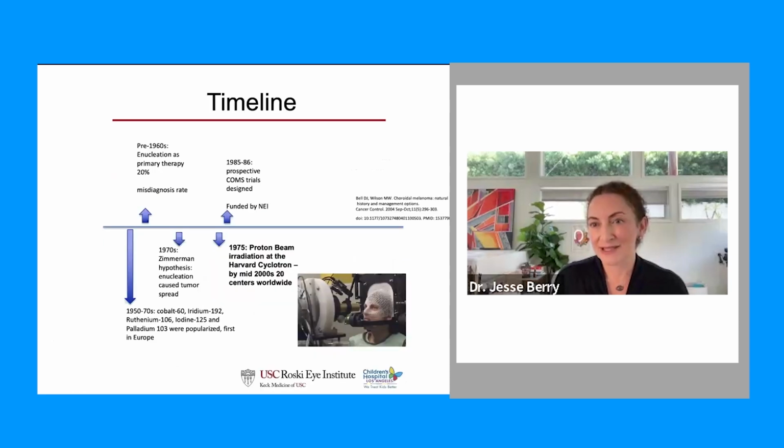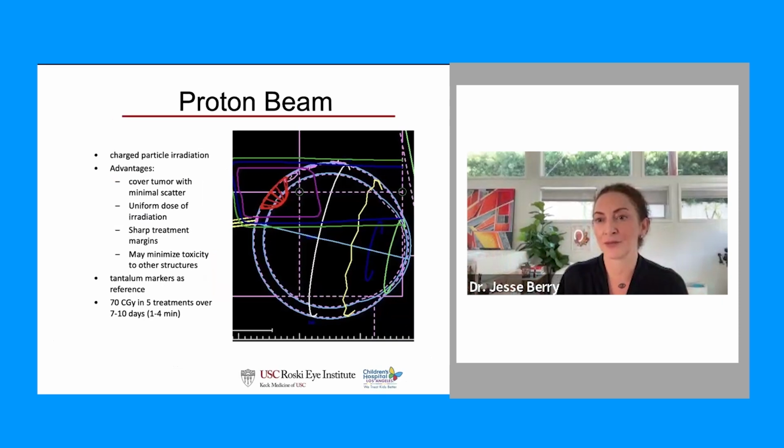Around that same time in the 70s to 80s, proton beam, which is another form of radiation that is external, it's charged particle radiation, and a beam of that is literally placed into the eye to target the tumor, was also gaining popularity. And the first was the Harvard cyclotron. And by the mid 2000s and now even past, there's 20 or more centers that do this type of radiation therapy for ocular tumors.